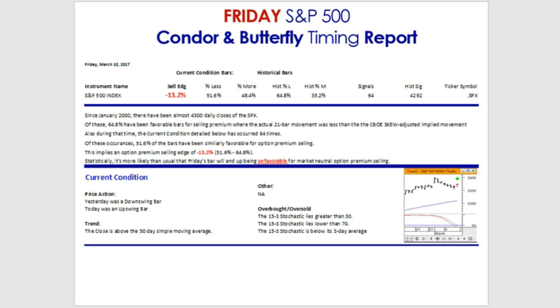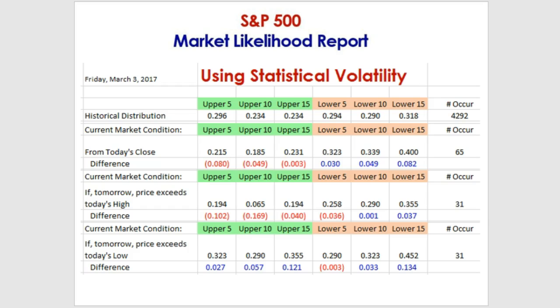All right, now let's look at the likelihood report. For those of you brand new, we're going to go into the methodology here. We explain it the same way every time, but for those of you veterans, we would certainly understand if you would just watch the results here and then go on your way. Here we have the market likelihood report. These are trading bands, with statistical volatility determining the width of the bands from the close. The question is, how often does the market hit these bands?